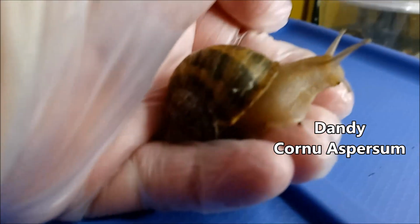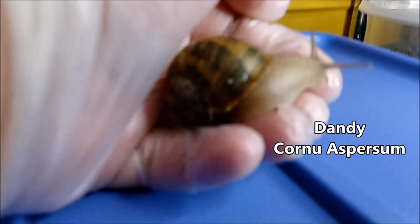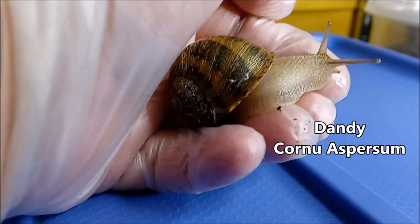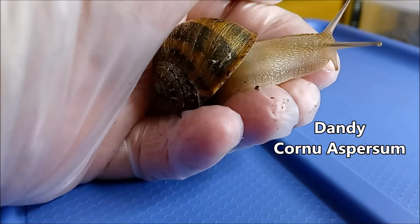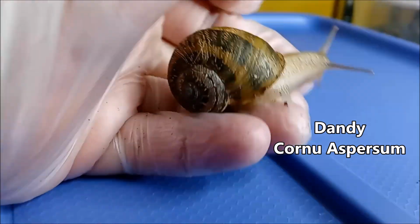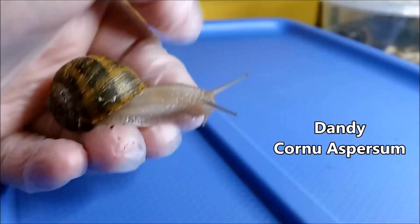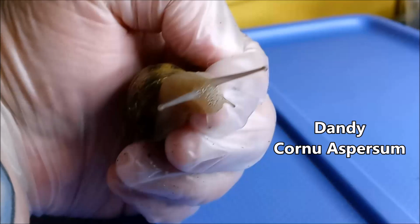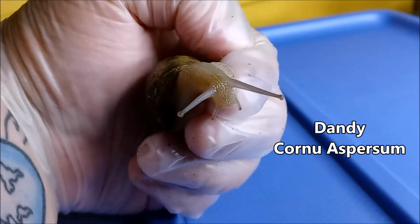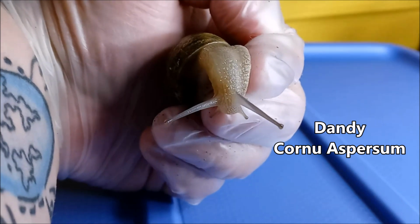So Dandy actually got his name from food. His full name is Dandelion. I was trying to think of a name. I had named my other 3, could not think of a name for Dandy. He was eating dandelion greens, which are also his absolute favorite food. So, lo and behold, his name became Dandy. Normally I have a couple of favorite foods for the snails, not with Dandy. Dandelion greens are his go-to.